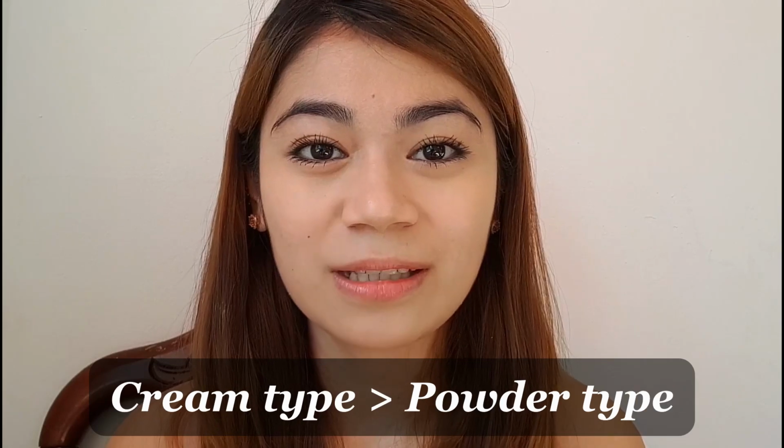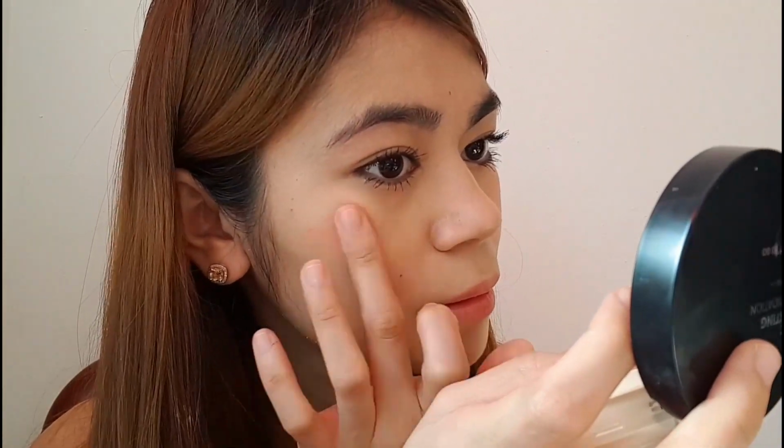So next is punta naman tayo sa cheek area. Ako, mas preferred ko yung cream type of blush compared sa powder type kasi yung cream type, mas natural looking siya. Kasi pag powder, kailangan mo pa ng brush. Eh, sometimes na-irritate yung face ko since I have sensitive skin. So, mas pinipili ko tong cream type ng blush. Tap-tap lang. Don't rub it kasi pag ni-rub mo, masasama yung foundation or yung cream mo. So, tap-tap lang. Have it. Diba? Mas natural looking.